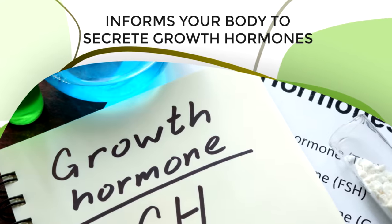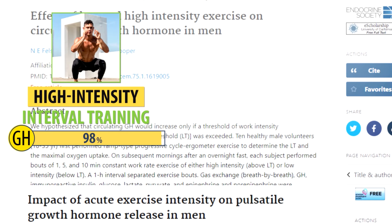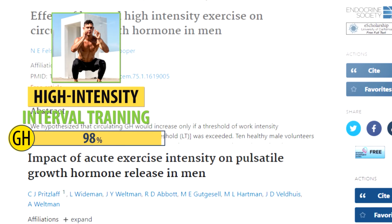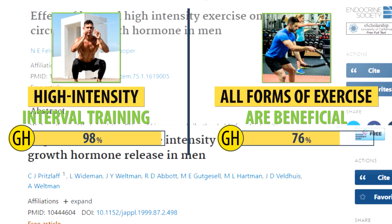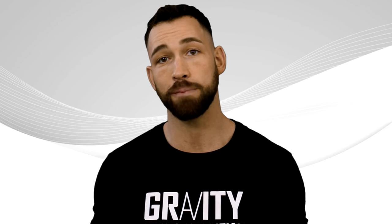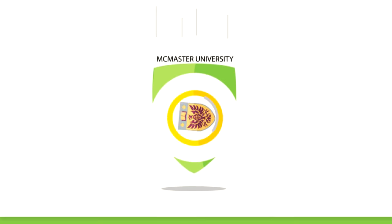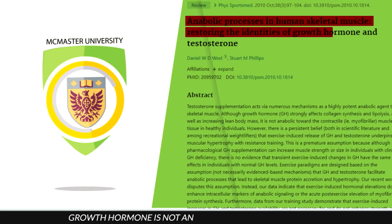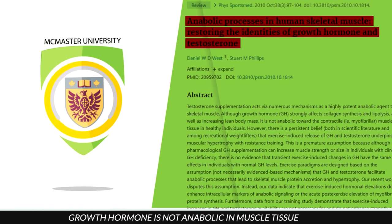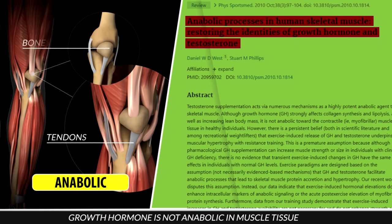Research shows that high-intensity interval training specifically is really effective at increasing growth hormone, but all forms of exercise are beneficial for your growth hormone. Now, when most people hear growth hormone, they think that it's beneficial from a muscle-building standpoint, but that's usually not the case. A study from McMaster University found that growth hormone is not anabolic in muscle tissue. It's only anabolic in the surrounding connective tissues like your tendons and bones.